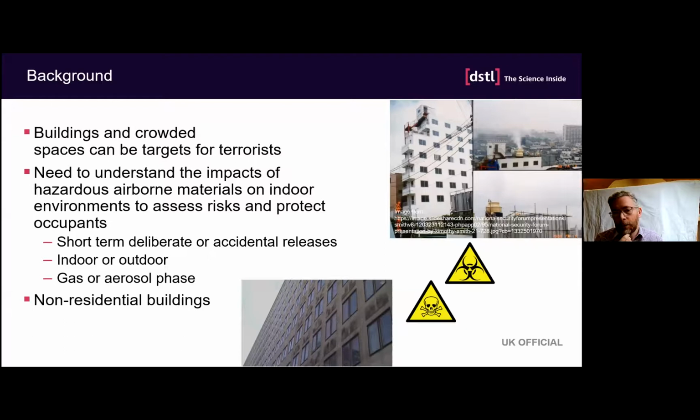The image on the right is from a failed attack in Tokyo on Shimizu Court back in 1993, where they tried to release a biological agent, Bacillus anthracis, from an aerosolized release on top of a building that was really targeting a wide area of a city. The intention was most likely to target occupants in buildings as well as potentially those at street level, but it was a high level release. Those are the kind of things we worry about. How might that material get into a building, and what does that mean for people indoors?